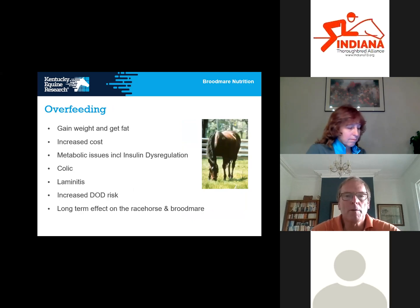On the other hand, there's probably more consequences from overfeeding, and there's more risk to health and welfare. So the overfed mare is going to gain weight, get fat, usually cost you more, so that's not so good. You can get a number of metabolic issues, including insulin dysregulation that could lead to laminitis, and that's the particular issue for the late pregnant mare. We have an increased risk of colic and developmental orthopedic disease and some long-term impact. So it's getting that balance right that's really important.